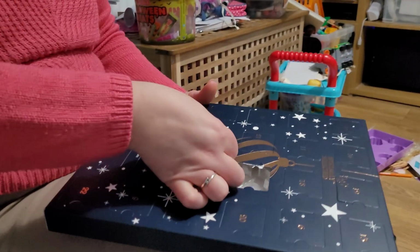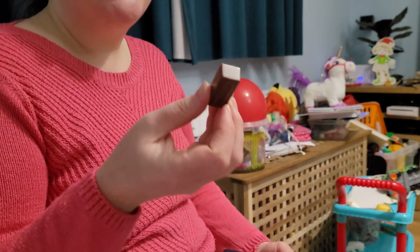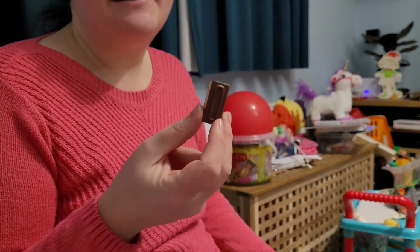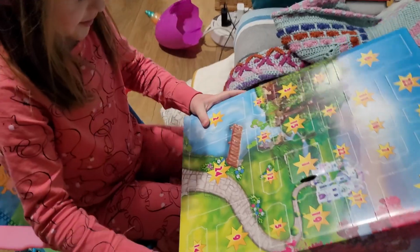Today, Catherine has been shown how to hold the camera, so we shouldn't get any muffled sections today, so I do apologise for that yesterday. Let's see what chocolate Mummy's got. There's number 2. Oh, another caramel. Simon opened his door one yesterday and the chocolate was looking a little bit mangled. So I'm very lucky to have a nice looking chocolate.